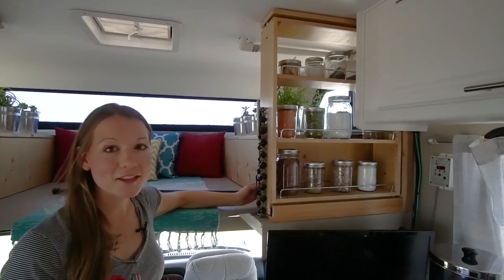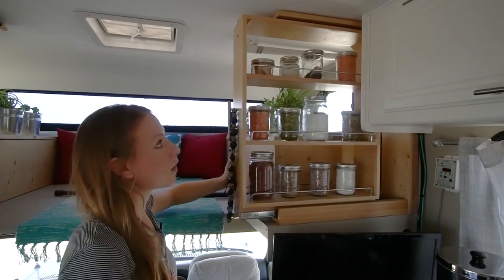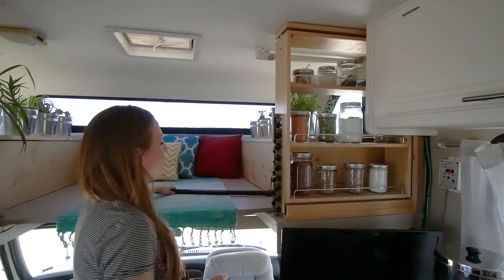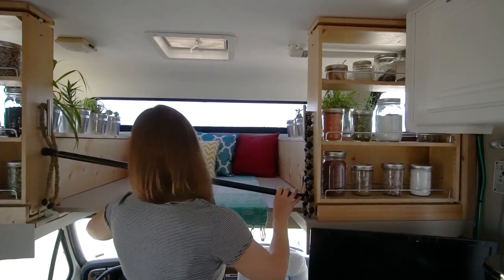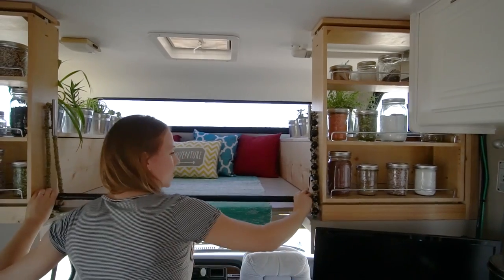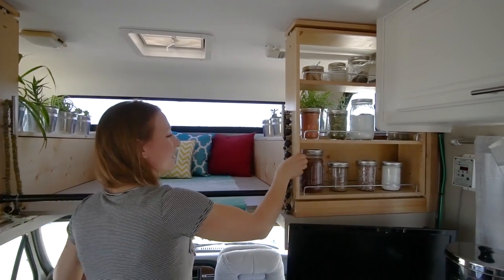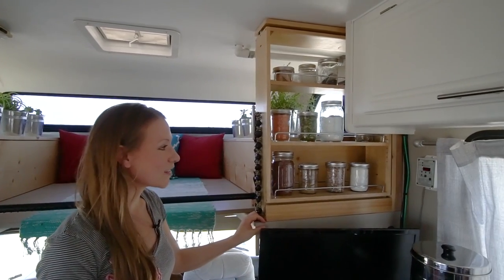Something that we learned about these drawers is that they will slide when we drive. So an easy solution for that was a tension rod. We just wedge it in between here and adjust it, and now they won't go anywhere. So that's an easy solution.